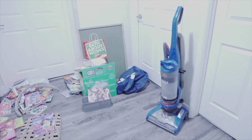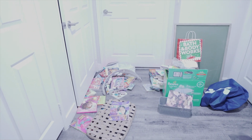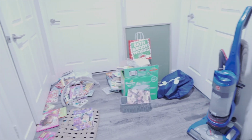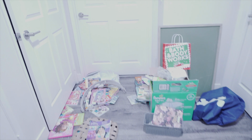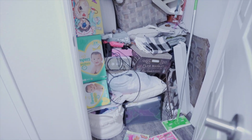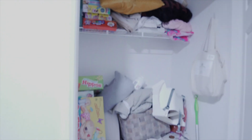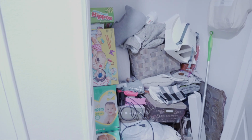So literally this hallway has been sitting like this for like 3 days now. It's like once I clean one room, the other room gets trashed. I'm also going to be cleaning out this closet that's long overdue. Hopefully I can, don't get scared. It is a mess, full hoarder over here. So we're gonna be cleaning this out as well. Hopefully we can get that organized.